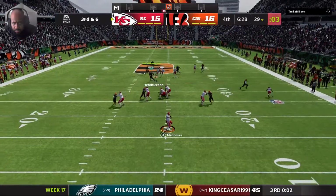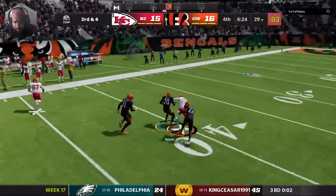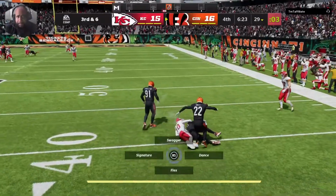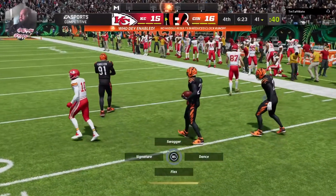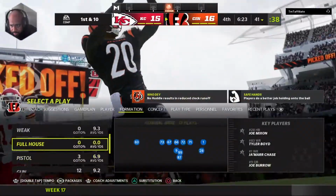Looking to throw is Mahomes. Oh, that's into double coverage and intercepted. Picked up by Eli Apple. And the Bengals are going to take over at their own 41.